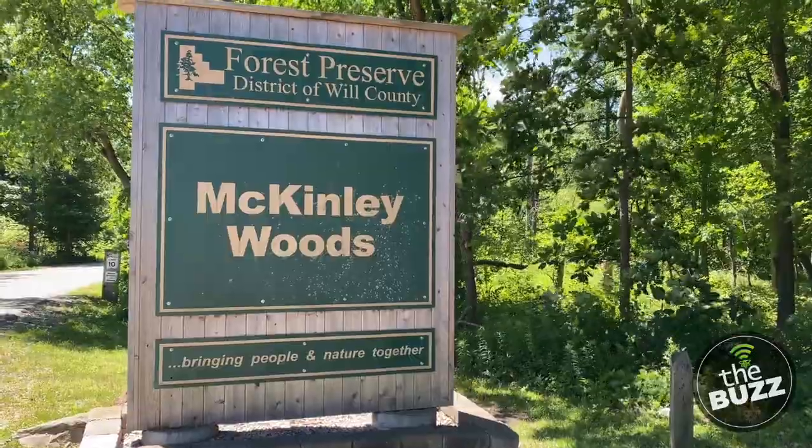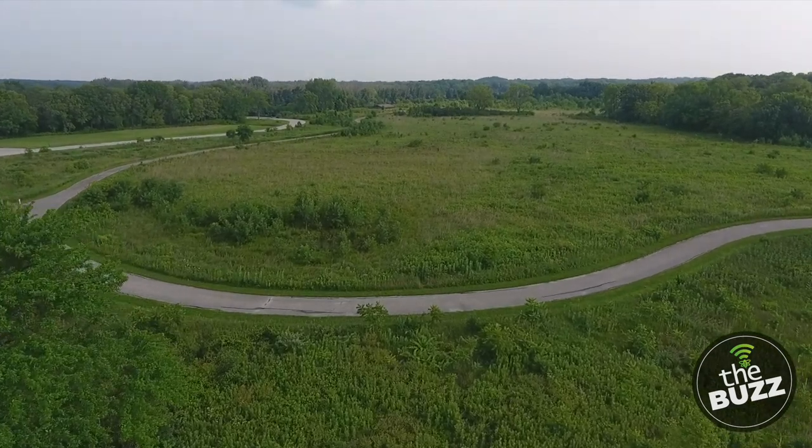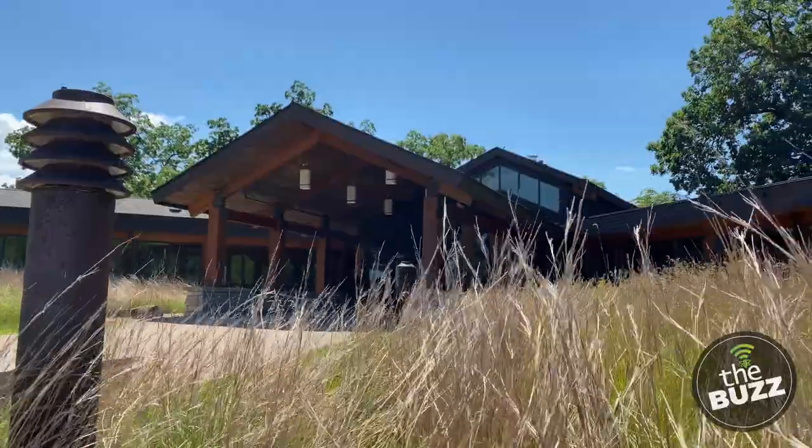There are two access points, one being Frederick's Grove and the other Carey Sheraton Grove. Both are rich in history. Plus, this is the location of our Four Rivers Environmental Education Center that is making history of its own.